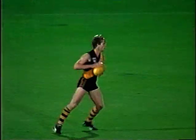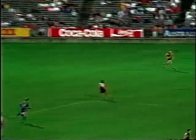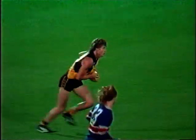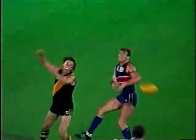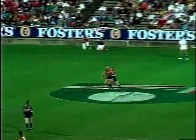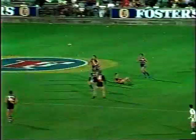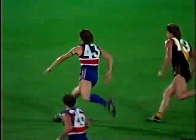Chips it out wide. Now Pym getting back onto the right foot. Again, a short kick. It finishes up there with Hamilton. Hamilton at half-back. Kicks it wide, looking out there for Stockdale. He can't mark it. Goes over the top to Hunter. Hunter's kick across his body, out wide.